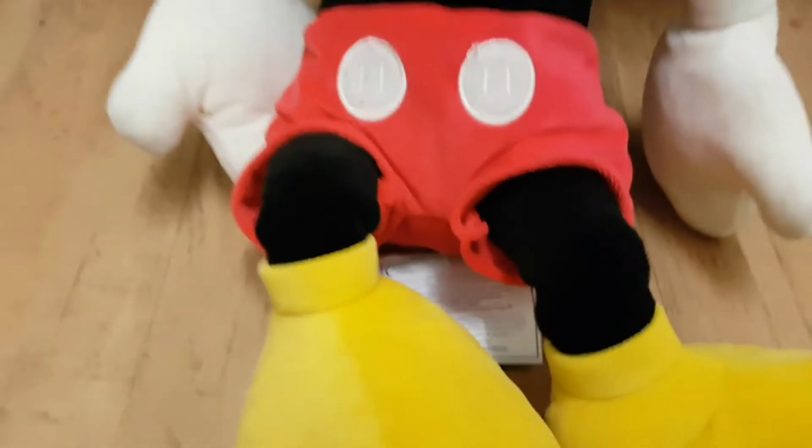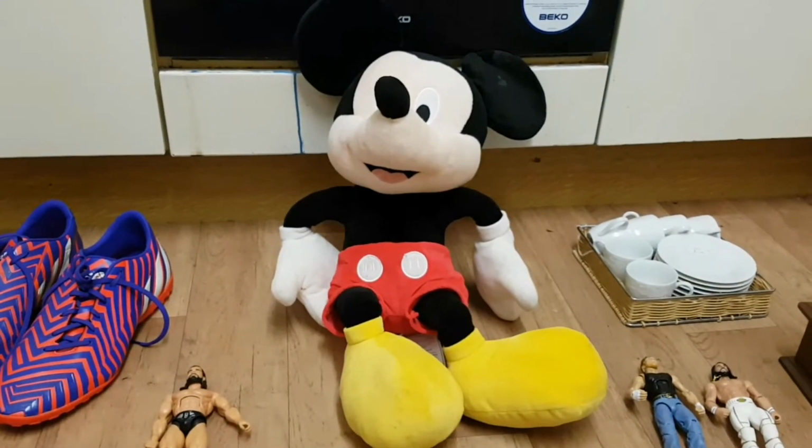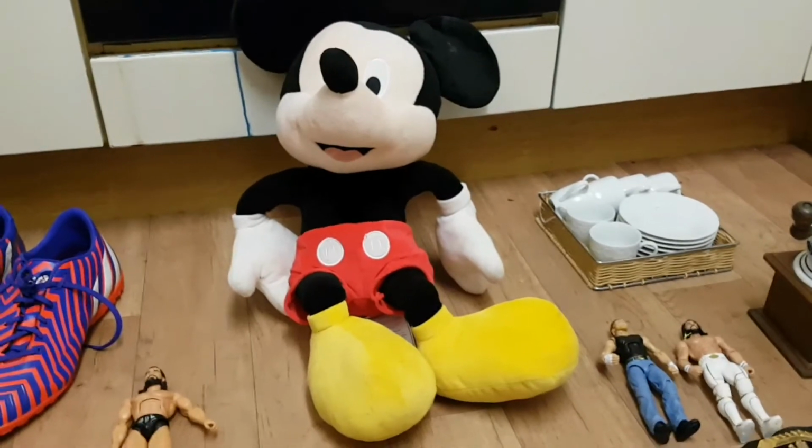Then we've got the Big Mickey. He's not in the best state. As you can see on his ears, he's got a bit of a stain. The gloves aren't particularly white anymore. So it cost me 3 quid, I'm going to aim for 15. He's 26 inches long.